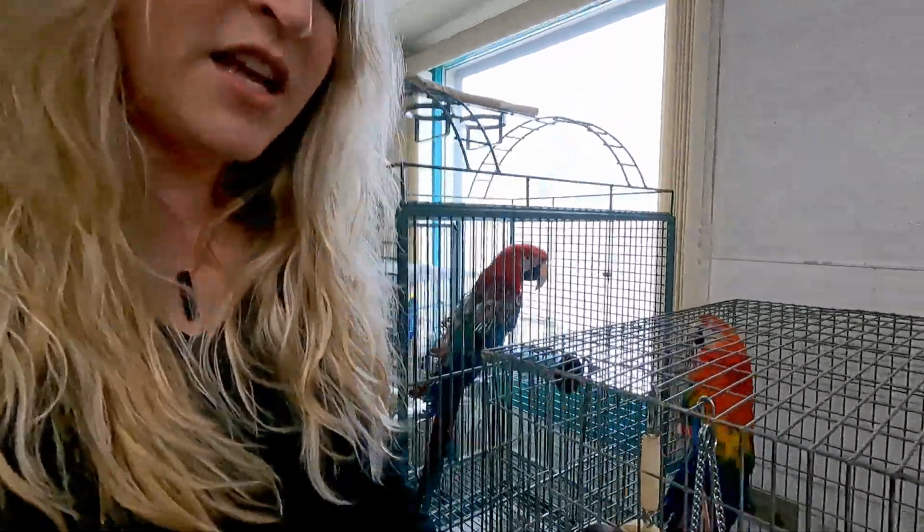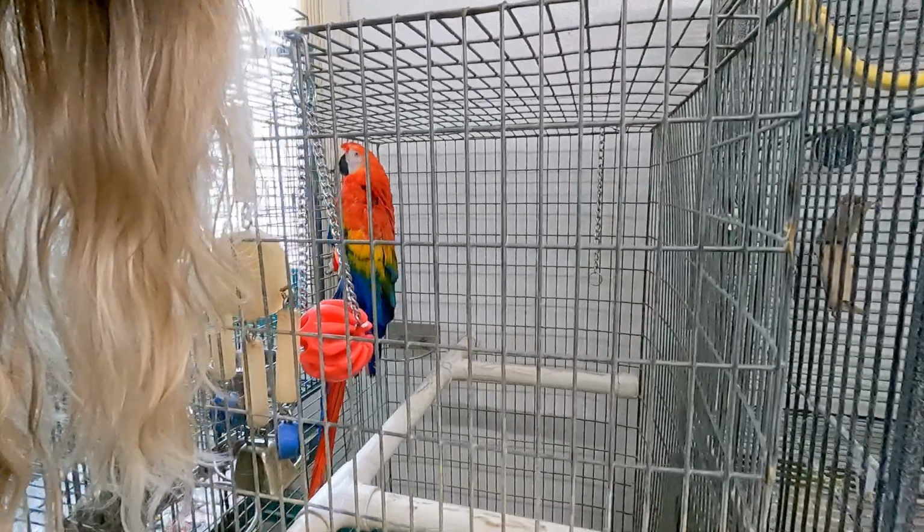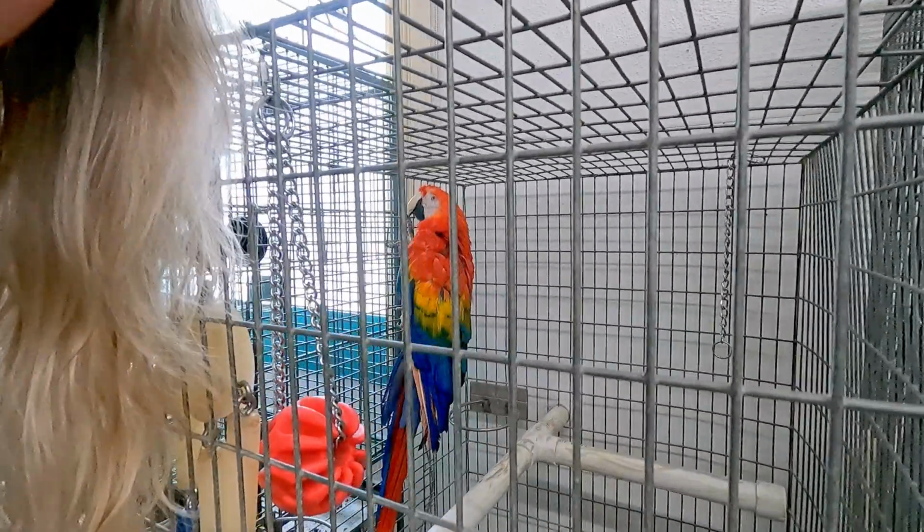Now, along that line, I want to tell you these cages, and I will show you here, these cages are made of galvanized material. The reason why that is so bad is because it is zinc coated. Zinc is a heavy metal. It can create heavy metal toxicity, and it can be really, really bad for birds.